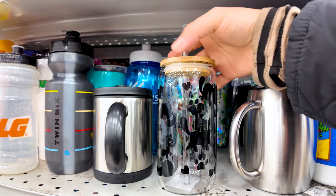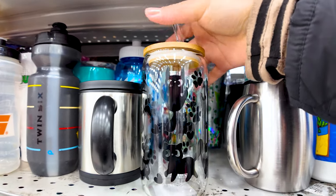Also, look at this, y'all. Last video, I went to the thrift store and I bought this cup for $3. Well, technically it was like less than that because I had a coupon. It was like $2. I switched the straw, and even with the original straw, I noticed that it started making a sound. And I was like, what is that?